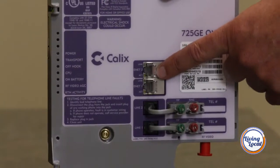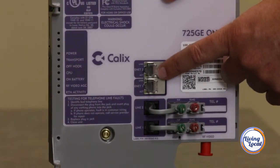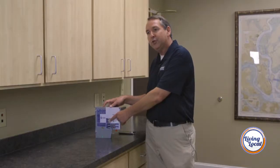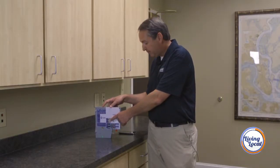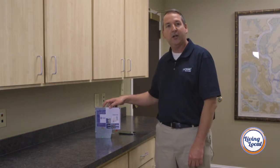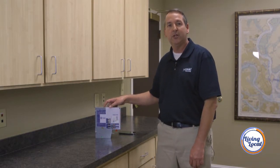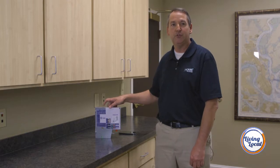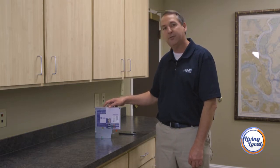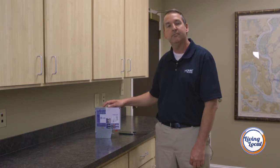You have gigabit data ports up to 1,000 megabits. And these are all gigabit capable, so they're still using the bandwidth and the fiber optics, which allow those higher speeds to come through, which other providers might claim you get that speed, but with this you truly do. And that's the benefit of using fiber optics versus copper, which some other competitors may have.